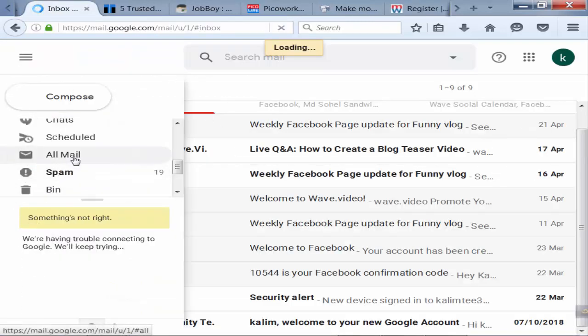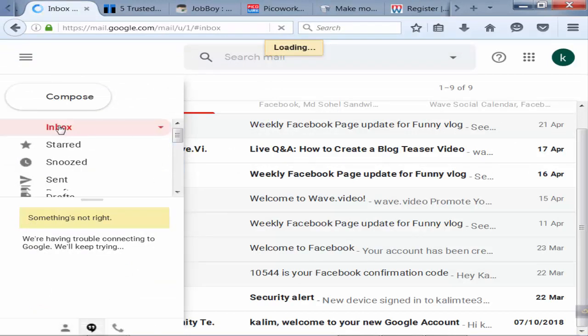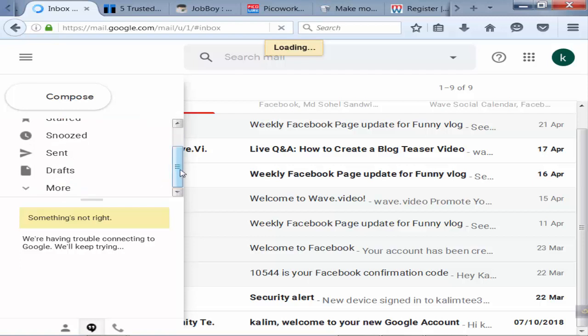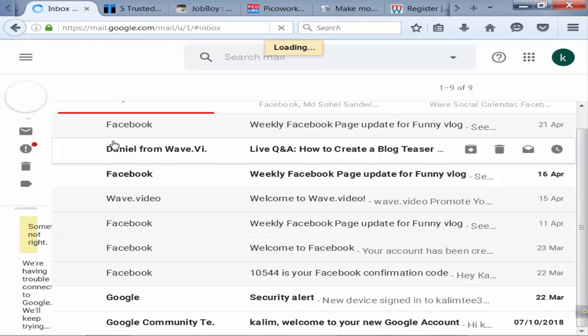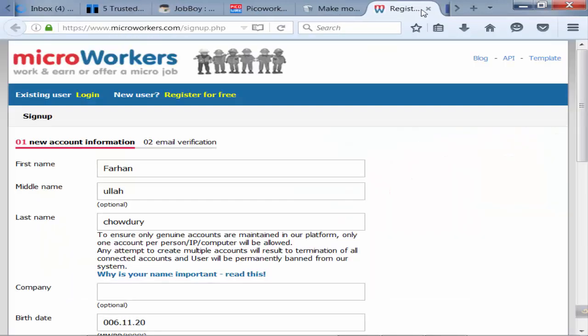Yeah, I will get a link here, just waiting. You can check your email and spam. Here you will get a link. They have sent an email confirmation link. An email was sent to your email address with a confirmation link, and after clicking on it you will get a confirmation. That's it, and this is the easiest way to earn your extra cash on four websites: jobboy.com, picoworker.com, rapidworkers.com, and finally microworkers.com.